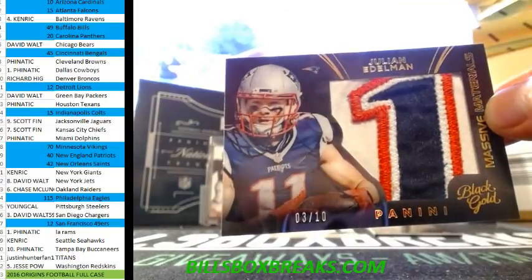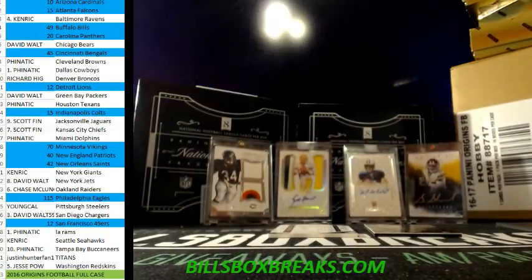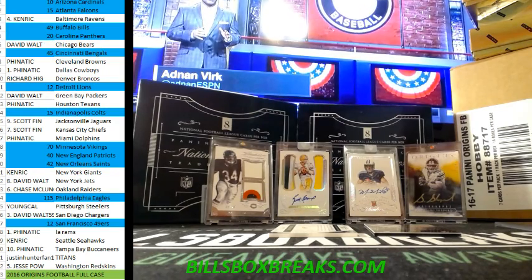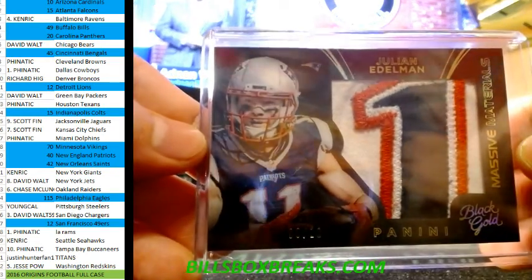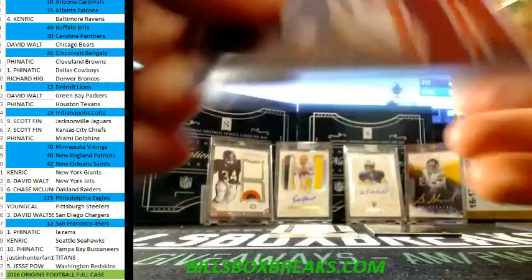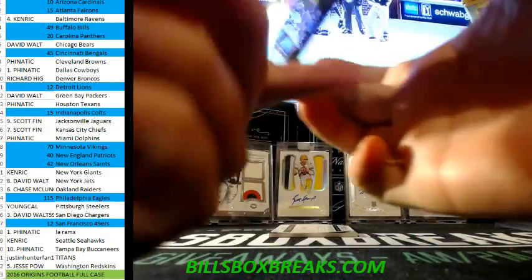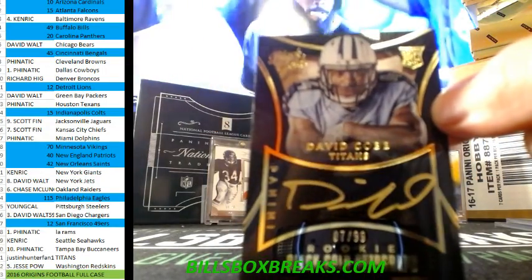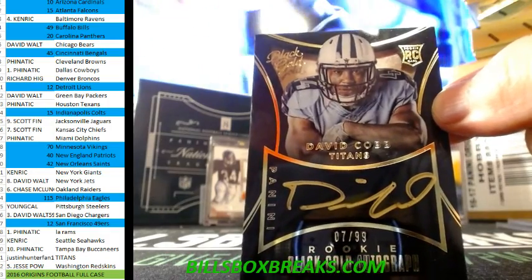Massive Materials. Sick three-color jumbo patch there. That is filthy. That is a filthy McNasty patch there. And next card, we got David Cobb out of 99. I hear you. They can't help but love that card.